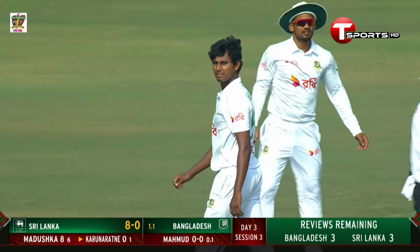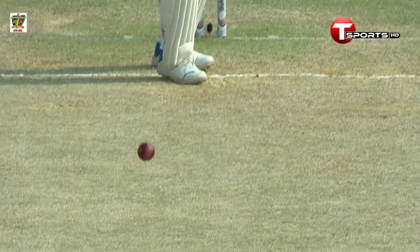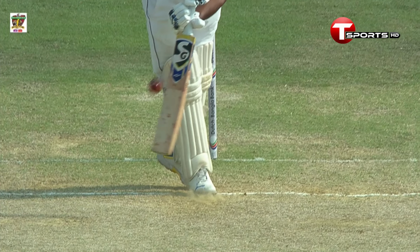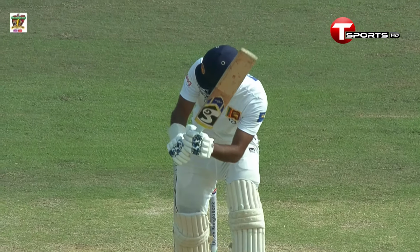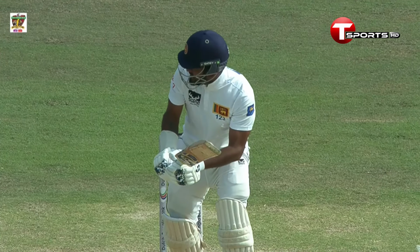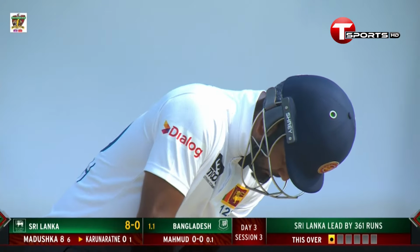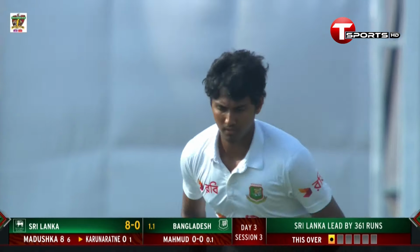Hassan Mahmoud, he looks a little confused. Well, bowlers are always very confident. I'll have a look at that for sure, because Karunaratne's gone across his stumps. He's falling over somewhat. Actually seemed to be a very good shout. Shanto did consult, didn't get much support from behind the stumps.